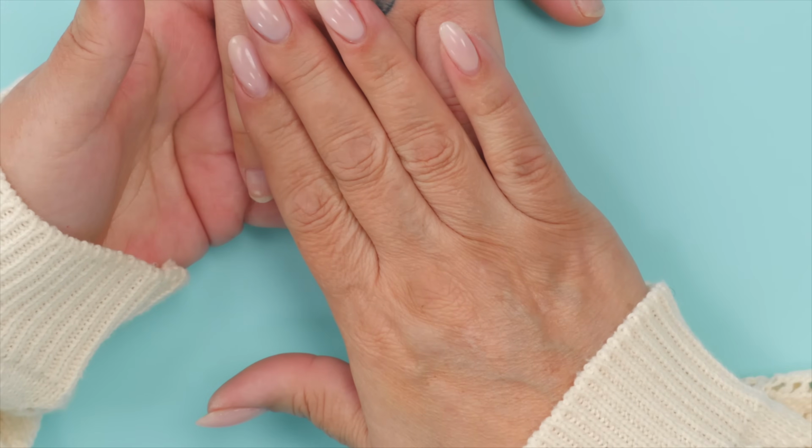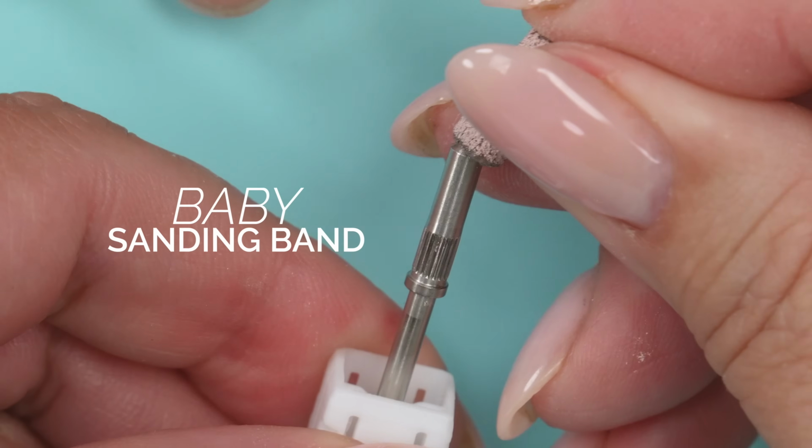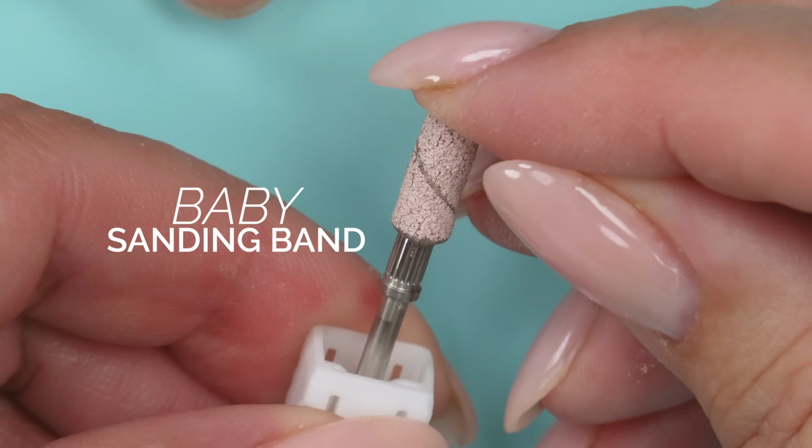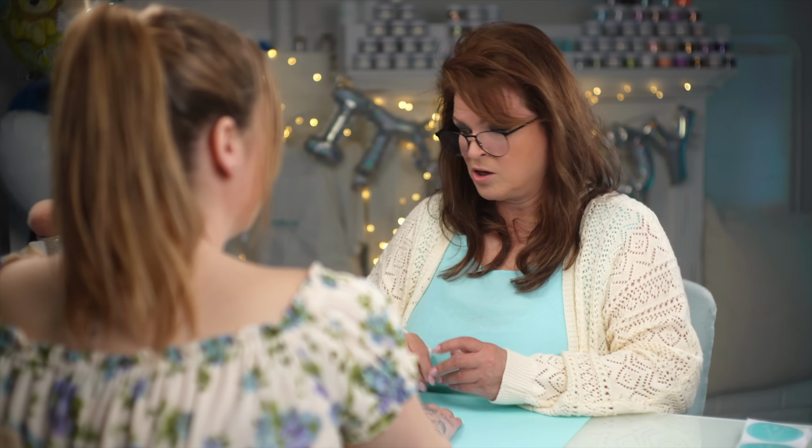Okay, so the first thing we're going to do is buff these nails ever so gently. I'm going to use a brand new arbor band, as you would for any customer. There's really no difference in precautions that you would take when you're pregnant that you wouldn't follow for anyone. You all just want to be clean, keeping up your safety standards. I would maybe offer a pregnant person a mask, maybe. But I also take a lot of precautions.